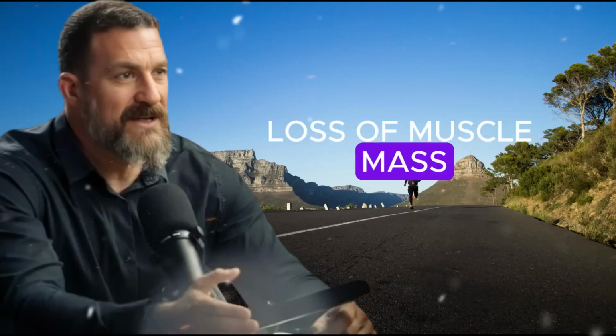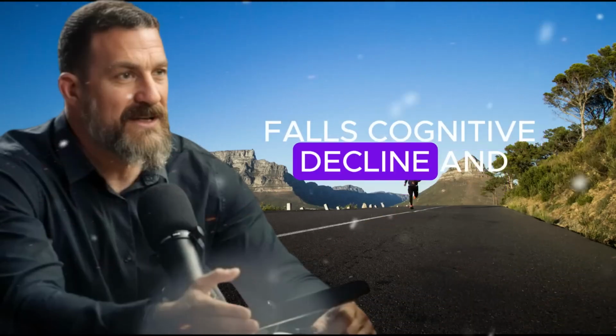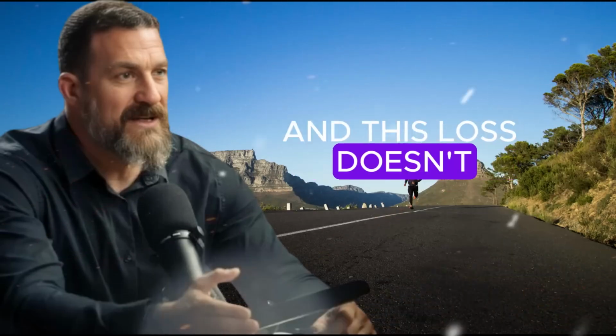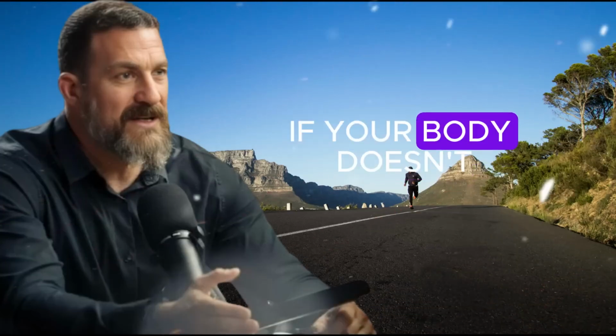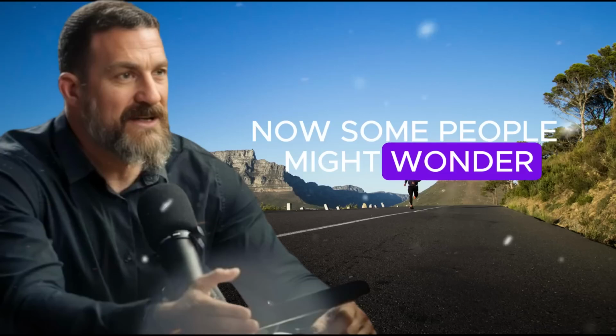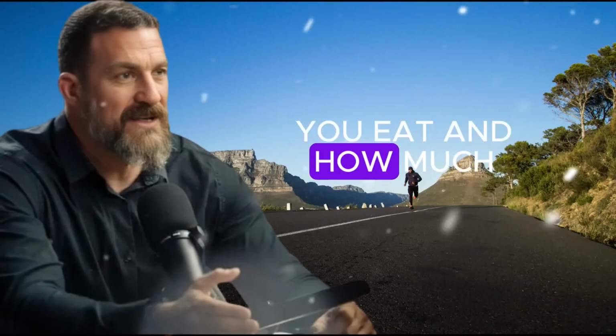Loss of muscle mass is linked to insulin resistance, falls, cognitive decline, and reduced life expectancy. And this loss doesn't happen overnight, but it does happen every night if your body doesn't have the raw material it needs. Now, some people might wonder, won't eating before bed mess with my sleep? It depends on what you eat and how much.